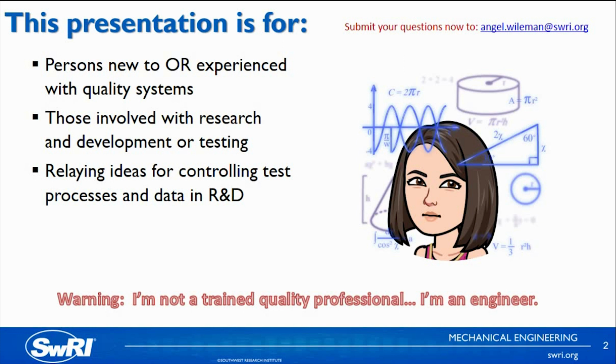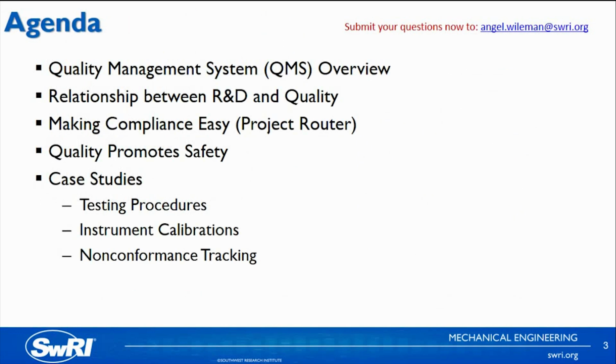So, on to our agenda. First, we'll go through an overview of quality management systems and the ones that we use here at Southwest Research Institute. I'll give an overview of how research and development works compared to manufacturing to give you an insight about why applying a quality management system to research and development might be a little different, but still incredibly useful. We will move on to how we control the life of a project using what we call a project router, which is basically a checklist of everything you need to do to be compliant.